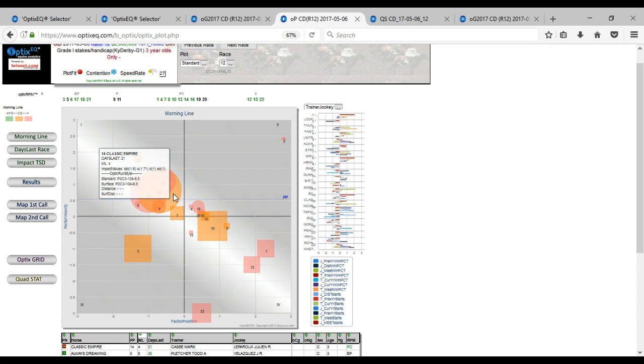And of course, this got asked on Twitter earlier. The plot will adjust for scratches. So in the morning, if the 21, 22 do not draw in, those horses will disappear from the plot. So keep that in mind. And the plot gets recalculated.